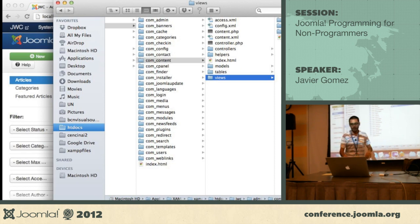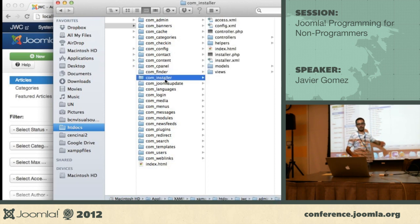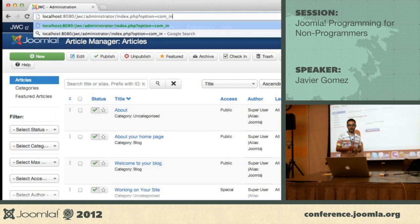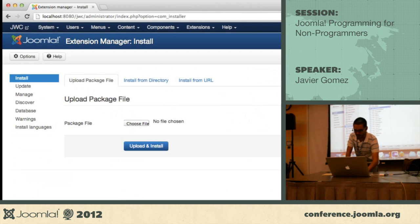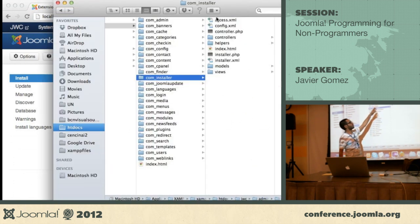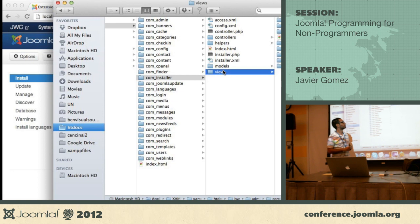So if you check, all the Joomla components are built on the model view controller idea. I can go, for example, to the installer, and I see the extension manager that allows me to install new extensions in Joomla. If I check inside this component, it has, as you expected, a controller folder, helpers, models, and views. Let's see what's inside views. Inside views, I can see other folders: database, default, discover, install, languages, manage, update, and warnings.